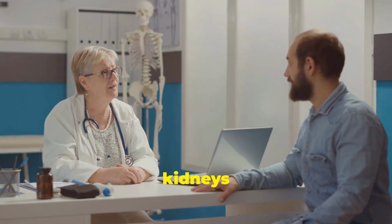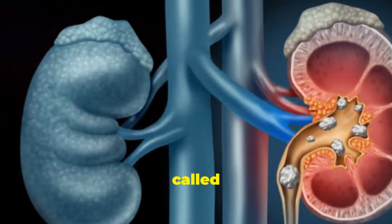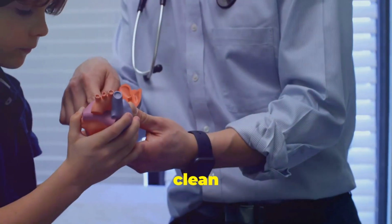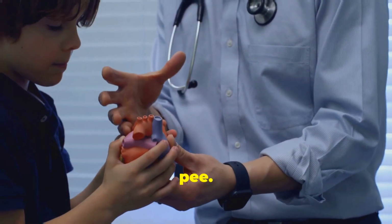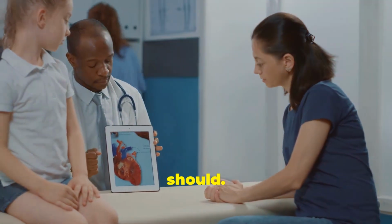Have you ever heard of kidneys not forming correctly? It sounds strange, but it can happen. This is called renal dysplasia. Our kidneys are like filters for our bodies. They clean our blood and make pee. With renal dysplasia, the kidneys don't grow the way they should.